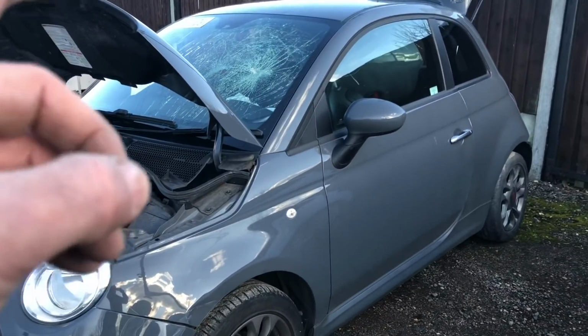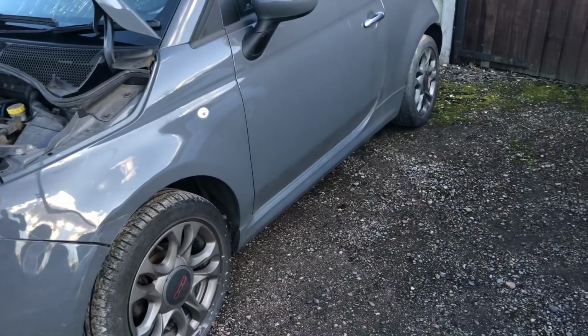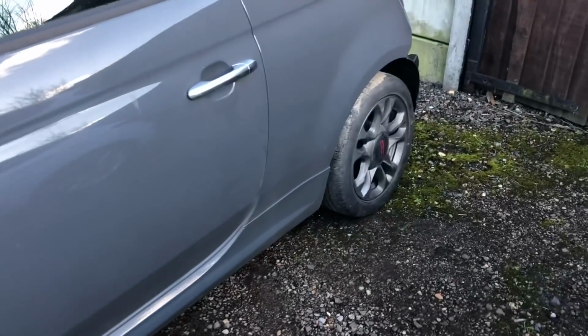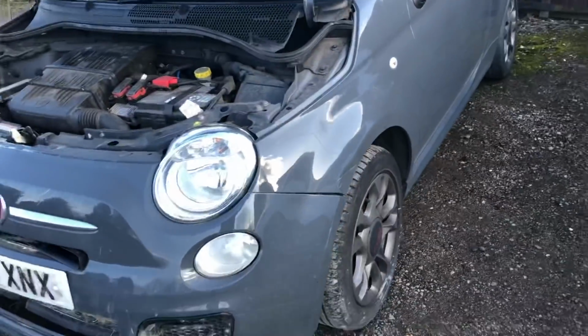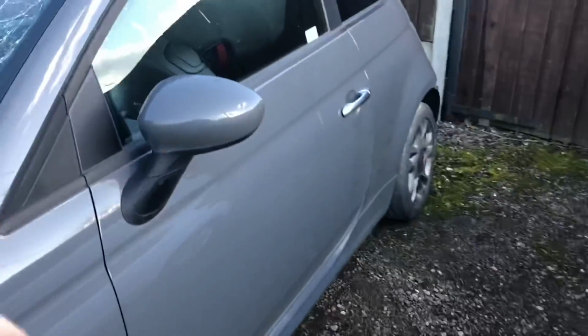Obviously it has blown the airbags out as well, but guys, the airbags are next to nothing now. These really are quite old now, these little cars. This is the Fiat 500S as well, the little sporty number. It still only has the 1.2 engine, but it's got the bigger bumpers, it's got the leather trim.